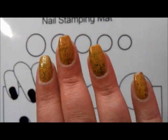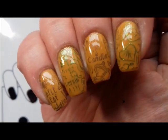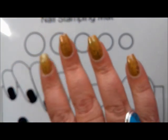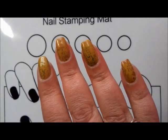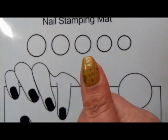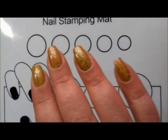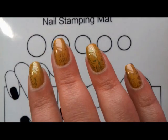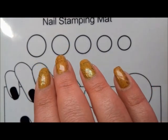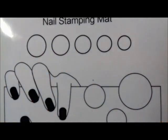And on this hand, I'm wearing Mustard the Courage with some autumn stamping. Do you think I can get away with this shade of mustard? I'm not sure. It seems to have toned it down a bit with a little bit of stamping. I'm kind of seeing it as more of a neutral shade than mustard, but I kind of like it. My husband thinks it looks horrendous, but I actually quite like it, especially with that stamping. Anyway, let's get into the greens.